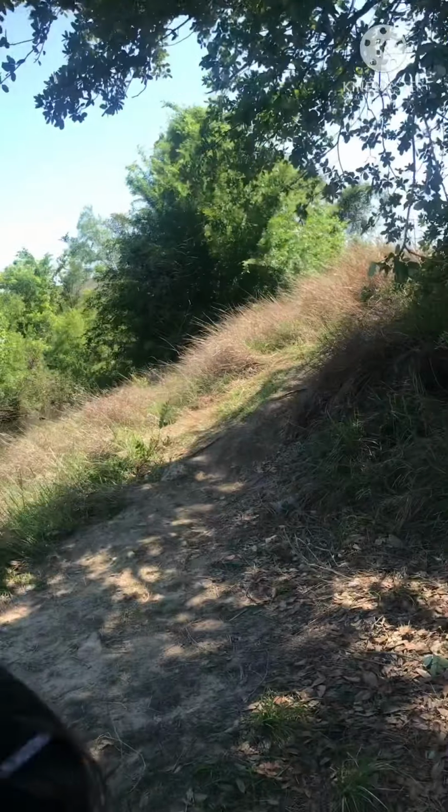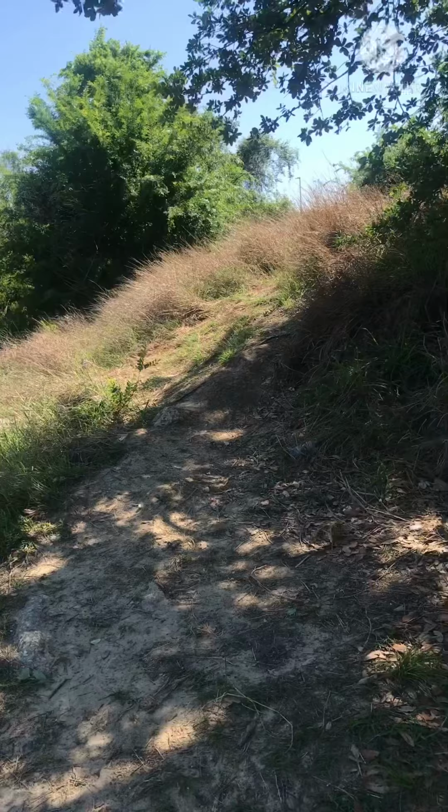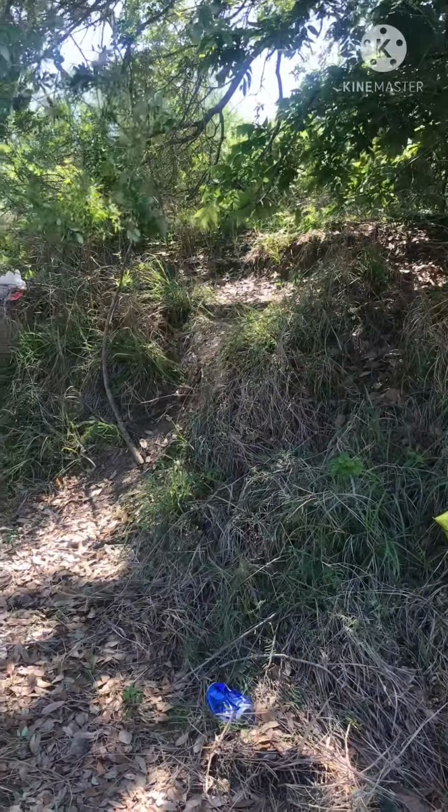He went to find it. See, there's a rail right there. That's how me and Miss Pebbles got down here. We walked sideways through those bushes on that rail right there. That's where we got down. There's another steep spot right there to get down.